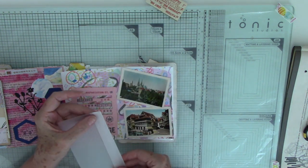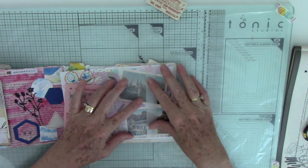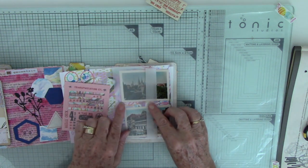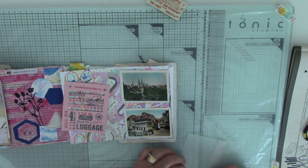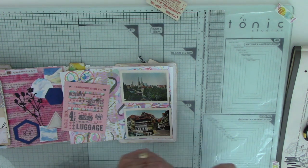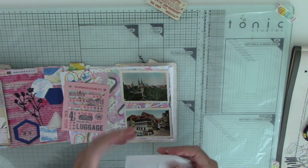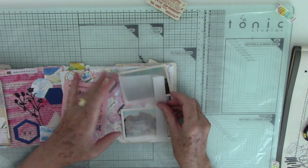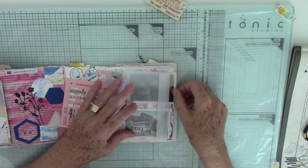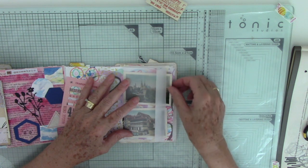But I wanted to double up the front just to make it a bit stronger. And then what I will do, I'm just going to mark this in half because I want to add some glue down the centre when I put it on the page, so that they are separated. They'll stay separate on the page and not this one fall down. So that's what I'm going to do there.